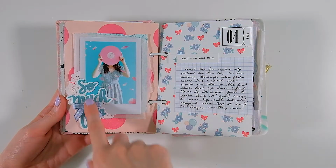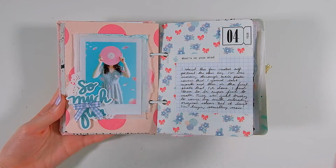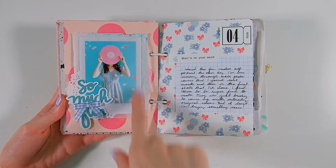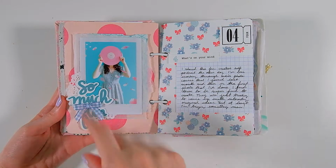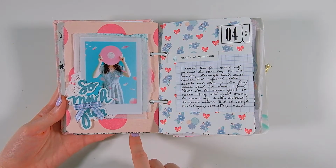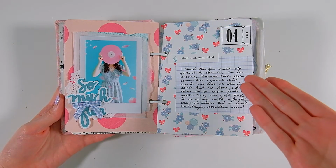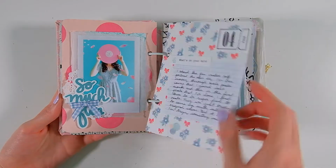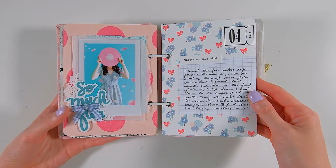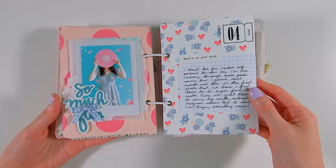I have a few that I actually posted on Instagram this month, and so I made sure to print those out in little kind of faux Polaroid type prints and put them in my book. But I did use a prompt, what's on your mind. I have no idea what I was talking about here. I think I was just talking about my self-portrait project that I was doing. But yeah, again, a mixture of different collections and different pieces from my stash.